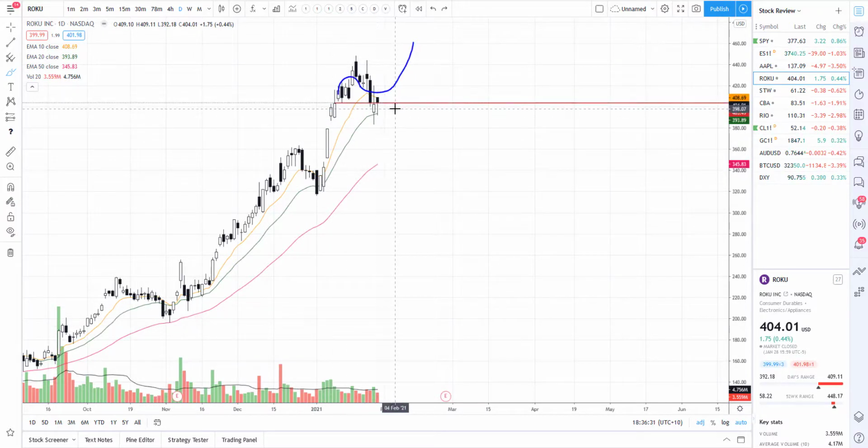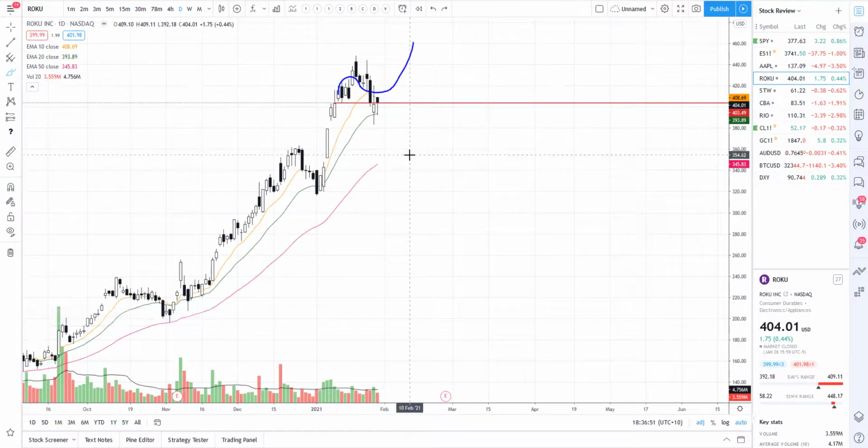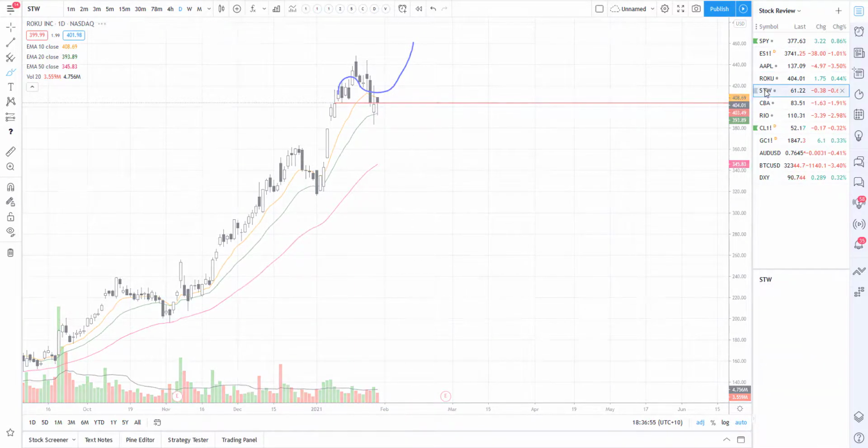And if we are going to play this long, I would be looking for a close above this bullish high wave candle. Based on the volume that we've got coming in right now, if that volume does get taken out, we will most definitely come back down to the 50 EMA on Roku. But hopefully we stay long, so hopefully we stay bullish on this particular dip, and we can start to scream on higher. Here's the ASX 200.